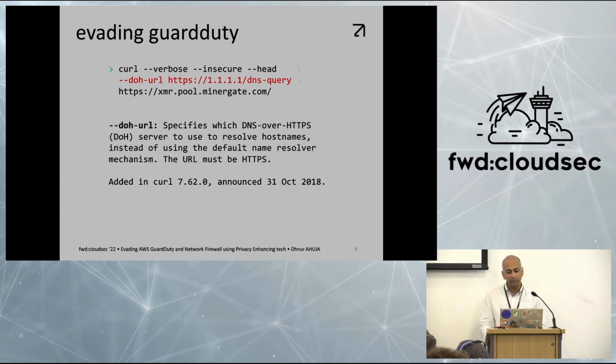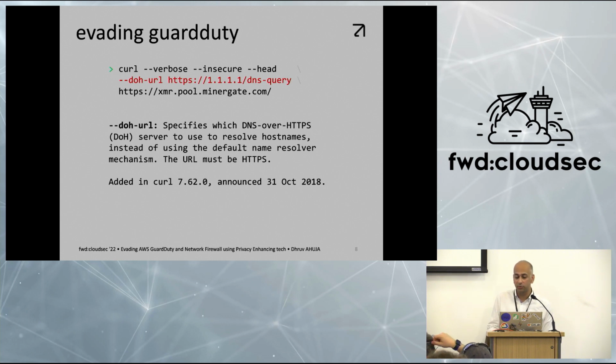This is a relatively new switch, introduced in curl in the year 2018. I have seen this version of curl, or a better version of it, in all sorts of clouds and all sorts of Linux distros in the last 2 or 3 years anyway. With the DNS over HTTPS URL switch, you are able to specify a URL, not an FQDN or an IP address, of a DNS over HTTPS endpoint. And then curl will avoid calling your operating system resolution path.